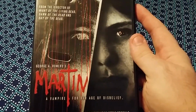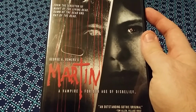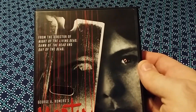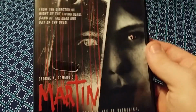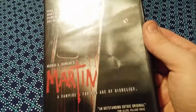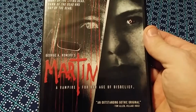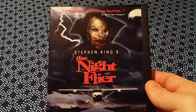I found one of these at Hastings when they went out of business, and then I found one at a pawn shop or something. So I grabbed both of them. Like I said, the other one's not in this good a shape, so I figured I'd show the one that's a little better. But that's George A. Romero's Martin. A fun vampire movie. It's kind of a cool concept of a vampire. Pretty neat.